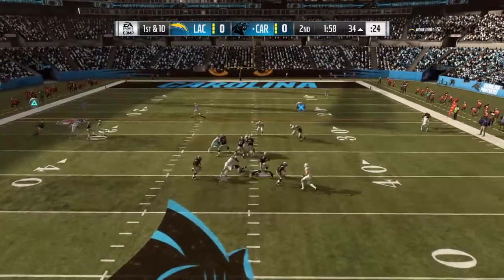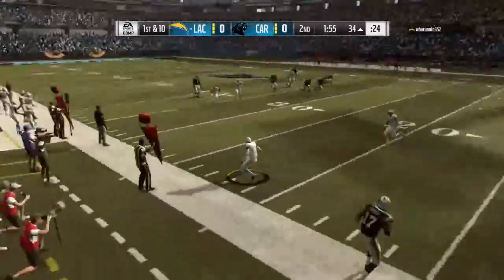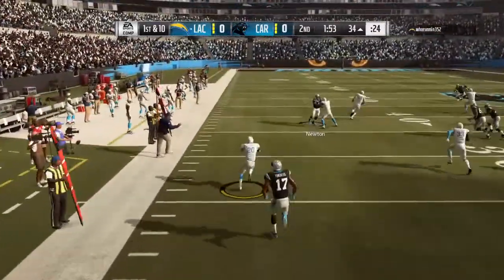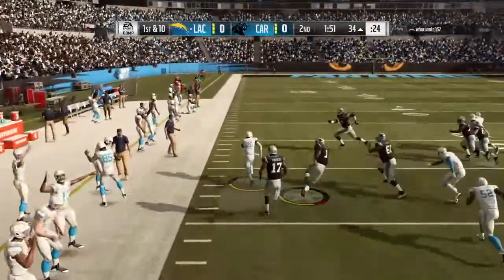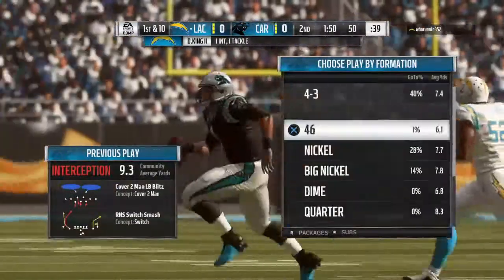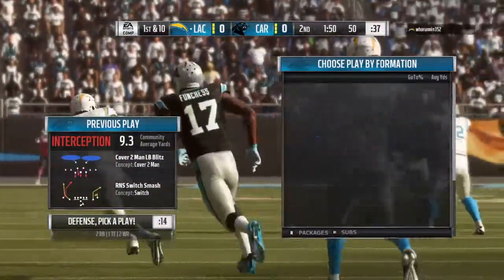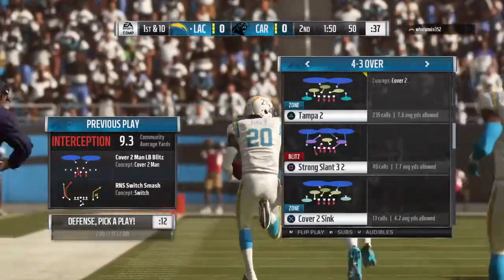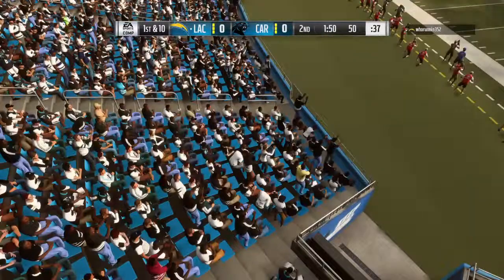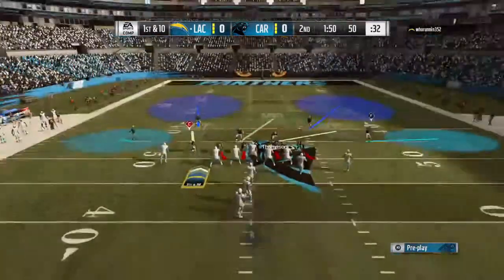On first down, it's Newton. Flushed out right. Looking for Funchess, but it's intercepted. Desmond King picks it. Well, I get what he was trying to do. He was moving to his right and trying to shift the coverage, but instead he shifted the coverage also to the right and threw right into it for an interception. Good starting field position for them as they come up 1st and 10.